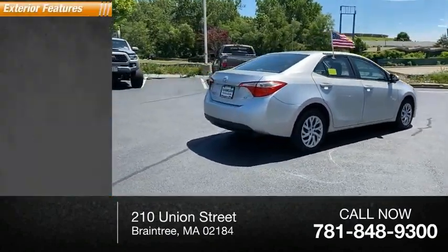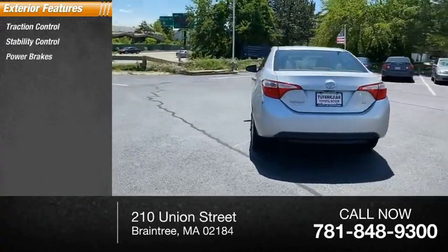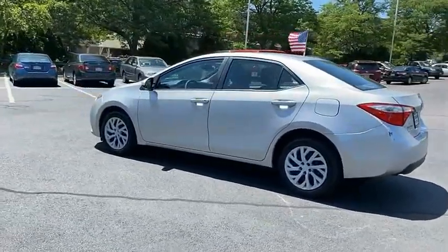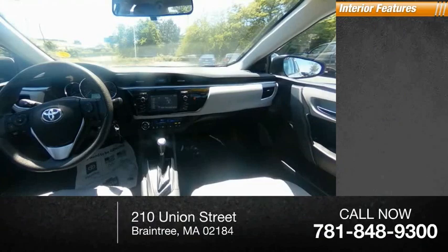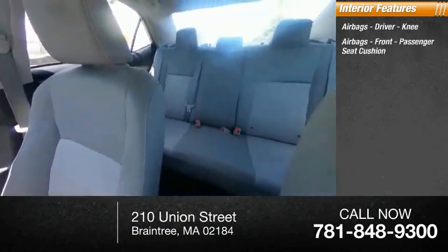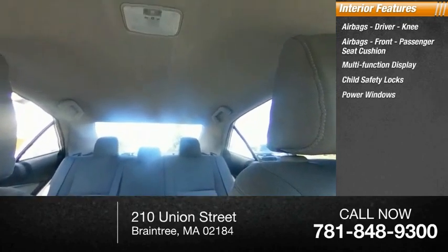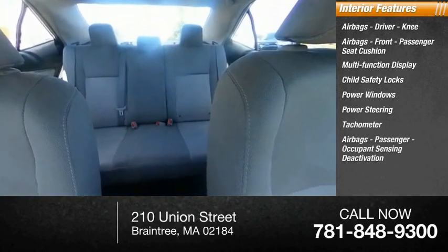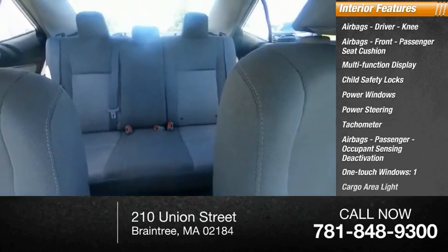Here are some of this vehicle's great options: traction control, stability control, power brakes, braking assist. Inside you'll find airbags, driver knee airbags, front passenger seat cushion, multifunction display, child safety locks, power windows, power steering, tachometer, airbags, passenger occupant sensing deactivation, one-touch windows, one cargo area light.